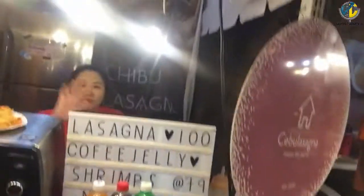Of course, beside them we have Cebu Lasagna House offering us, well, of course, lasagna. Oh my goodness, I can feel the heat. So aside from lasagna, they now have shrimps at 79 pesos. Their lasagna is at 100 pesos. And they also offer coffee jelly for 50 pesos. Hi po! Thank you so much.